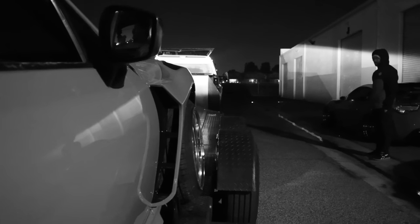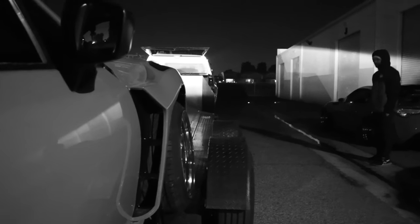Trying to get it on the trailer. This thing is so freaking wide, so it's kind of why it's taking longer than usual, but we're trying. Oh, you can straighten out. Yeah, you're good. You're still good over here. You got like an inch, yeah, you're good over here. You're past the hard spot.